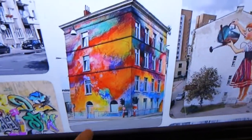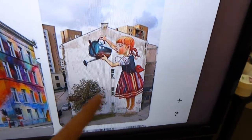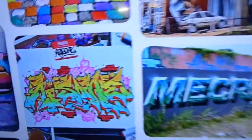In fact, this one's so crazy, they just went, you know what, we're just gonna colour in the whole building. How great is that? And then this one here uses a beautiful picture of a little girl, and look what she's watering. It's not like they've painted the tree on. The tree is a real tree. Crazy, crazy stuff. So down here we've got a few more last pictures, and these are very complicated.